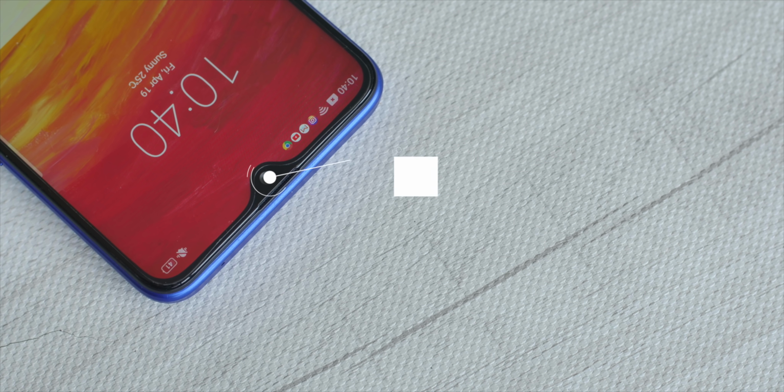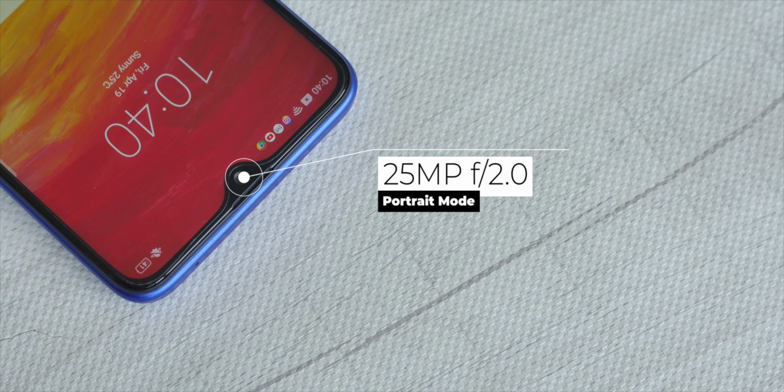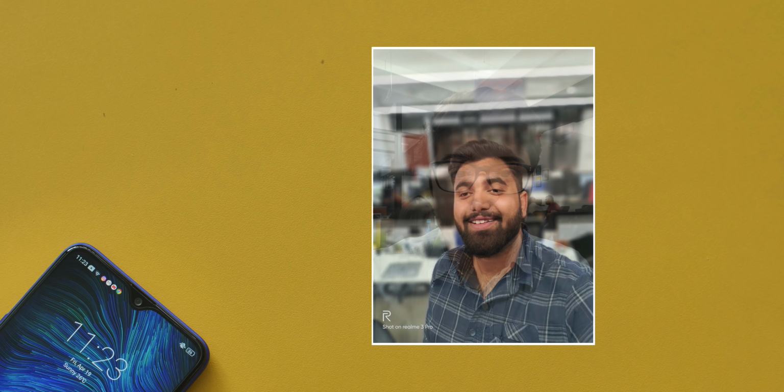with this phone. When it comes to the front camera, the Realme 3 Pro packs in a 25 megapixel f2.0 camera that in my brief usage seems pretty good. Here are a few selfies taken from the phone, and so far I definitely like the selfies taken with the Realme 3 Pro. They seem well detailed and sharp, so I'm positive.